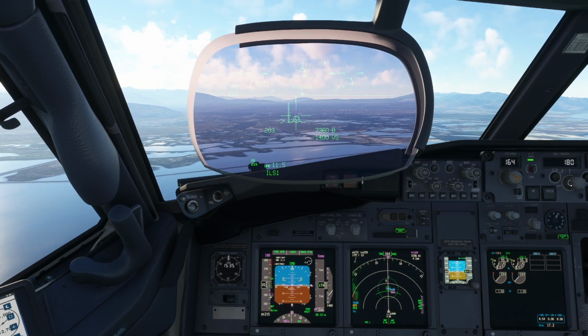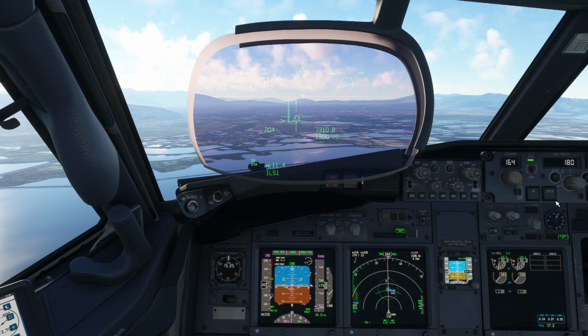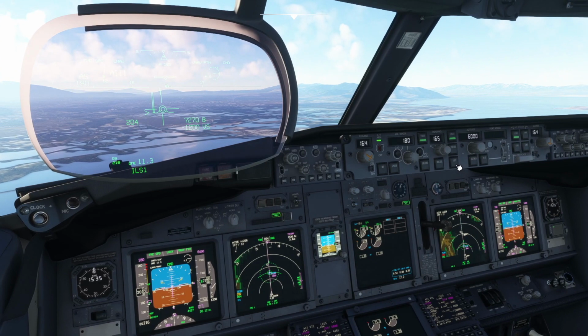We've descended using VNAV path, however once the final approach fix becomes the next point, we select approach mode.